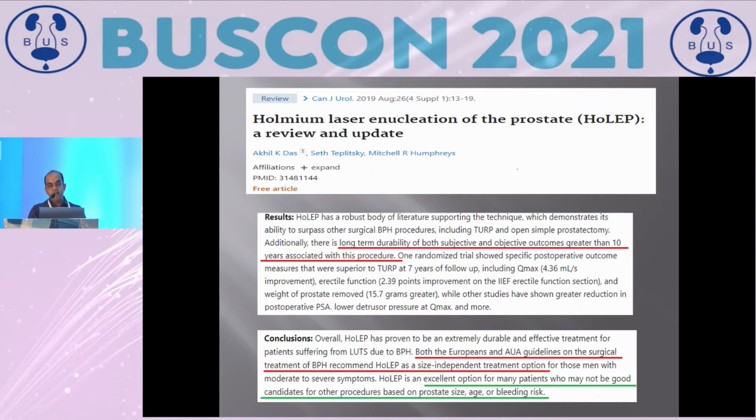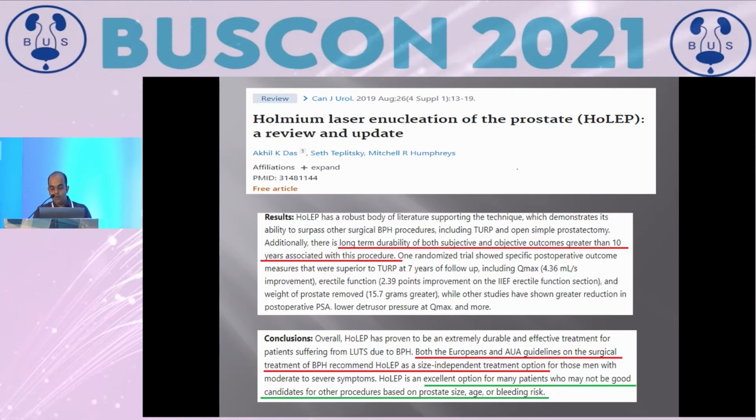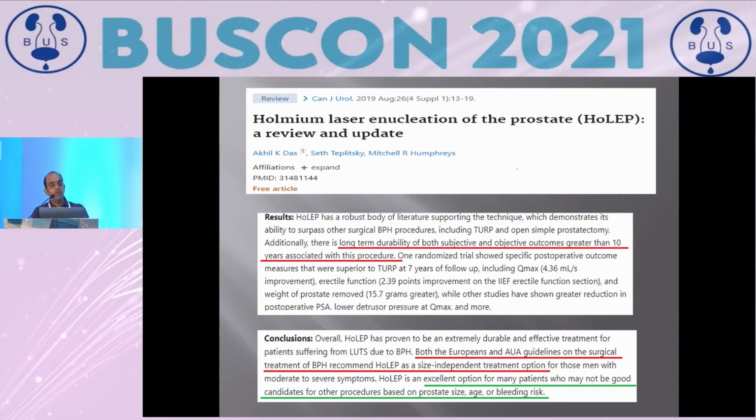Now this is again a review article which shows that HoLEP has long-term durability in terms of subjective and objective outcomes for more than 10 years. And EAU and AUA recommend it as a size-independent procedure, as an alternative to open prostatectomy. For now, in this era, it is the gold standard.